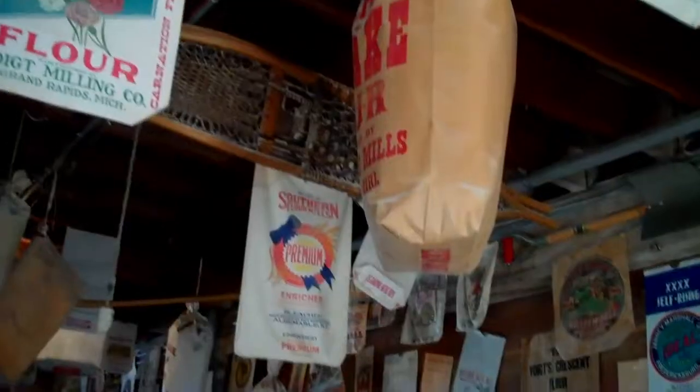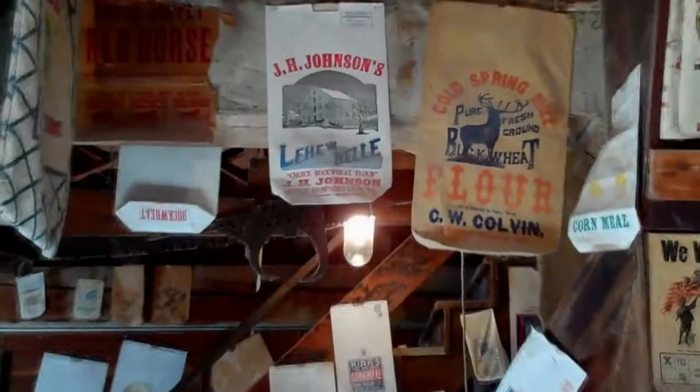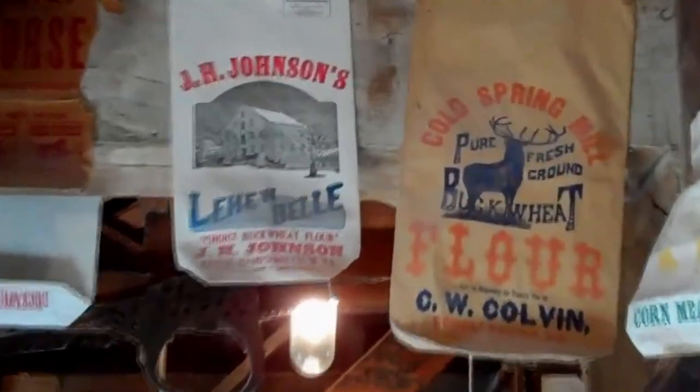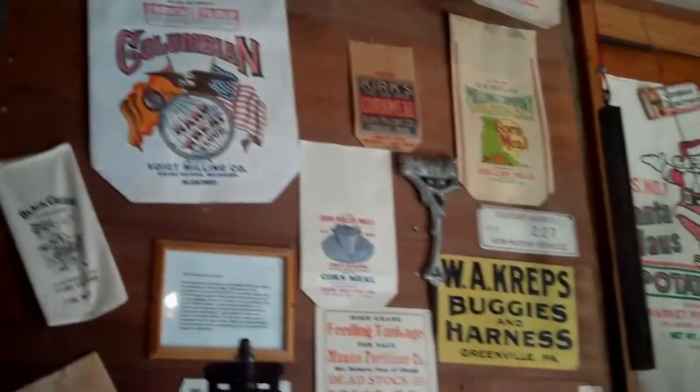We have approximately a little over 500 flour bags from various mills from all over the country, predominantly from the east of the Mississippi area. We like to show school children that once upon a time, food did not magically come out of a grocery store. Your great-grandparents had to come to a place like this. There were hundreds, if not thousands, of mills all across the country. Each one has very beautiful artwork, very catchy names, but quite honestly, it's either flour or meal. They just try to make theirs sound or look better than the next guy's, but it's literally all the same stuff.